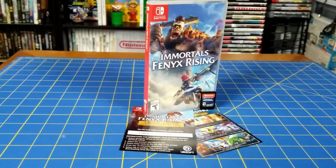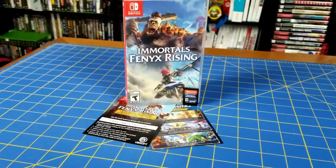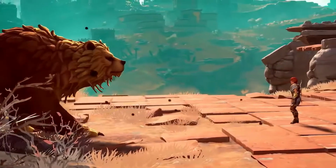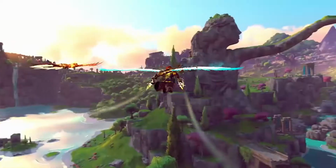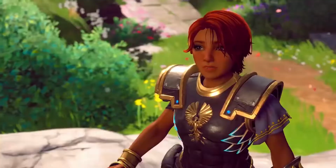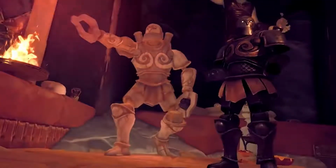Next up, I got a super cool one here, and that is Immortals Fenyx Rising. I've been meaning to play this game for a long time. I got super excited when it first got announced, and they called it Gods and Monsters. Now, it was rumored that Monster Energy drink actually had Gods and Monsters trademarked, so that's why they had to change the name to Immortals Fenyx Rising. But anyways, what this game is essentially is Breath of the Wild with Assassin's Creed mechanics. So it's supposed to be a pretty cool game.